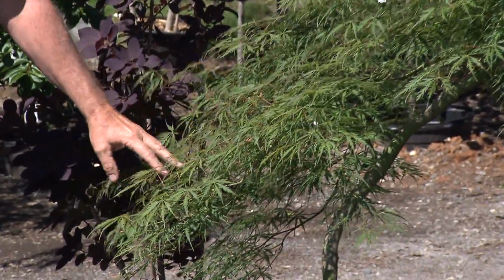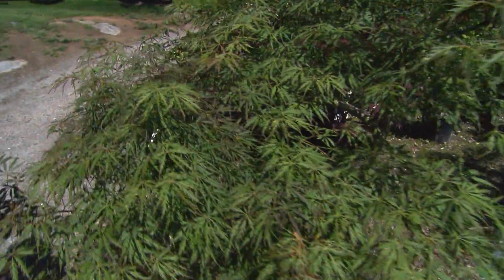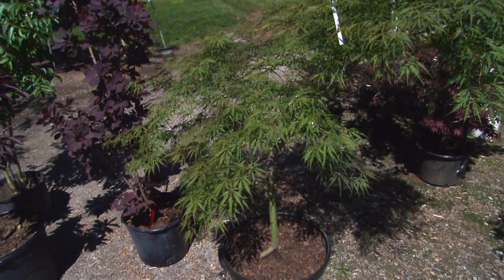Also want to mention the lace leaf or cut leaf Japanese maple. This is a very dwarf form. Most people are familiar with the red or purple leaf varieties. This is a green one called Green Hornet. But most of these varieties are very slow growing. They tend to get broad over a period of years and not much height. You're probably looking at 10 feet tall in about 30 to 40 years on these. These are used oftentimes as a specimen plant or even as a foundation plant.